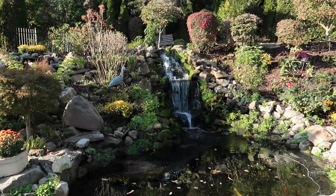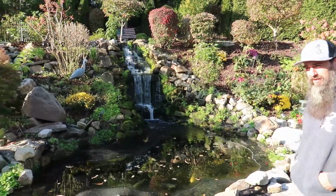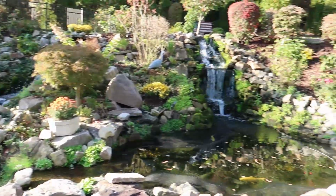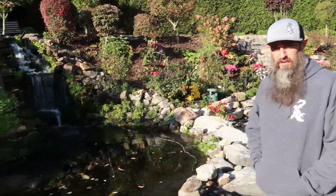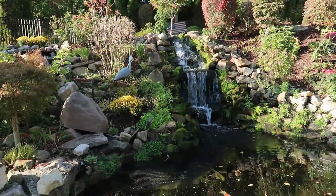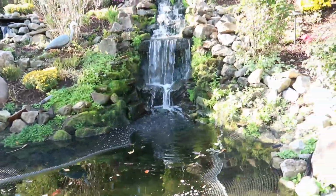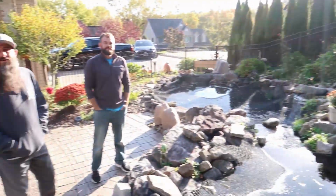No, they built this themselves, I want to say maybe 12 years ago, 15 years ago. Wow. So we come in and we clean it every year. We've done some repairs, added biofalls, added some other filtration. Okay, so you've worked on it, but still for a homeowner to build a waterfall that big on a slope, with some nice fish, that is impressive. Oh my gosh. Well, I'm going to say that this is the nicest homeowner built pond I've ever seen.